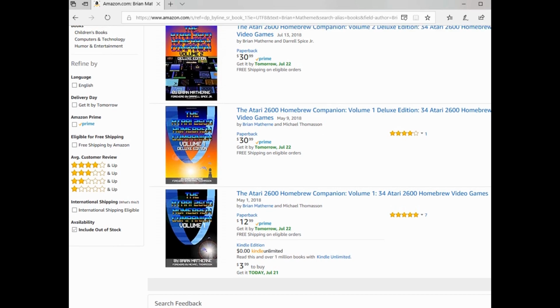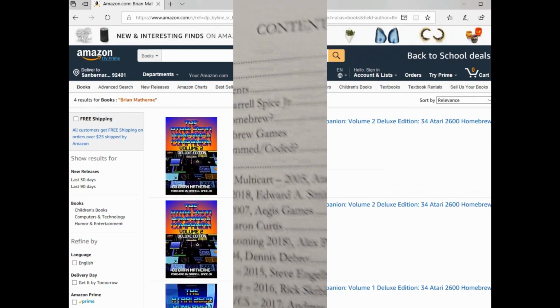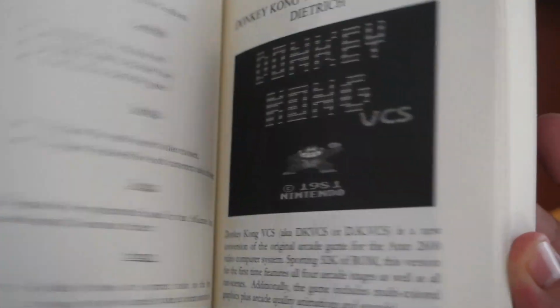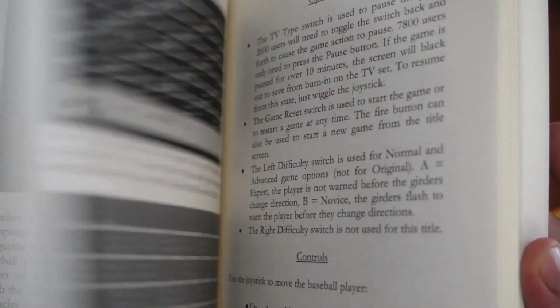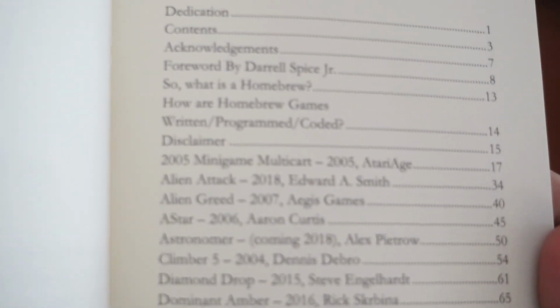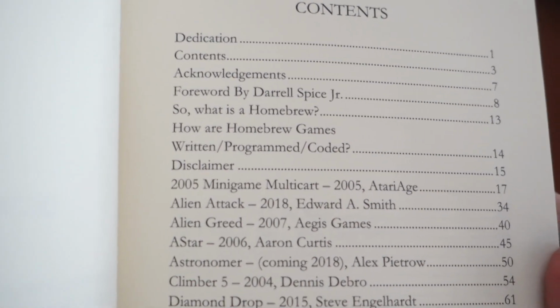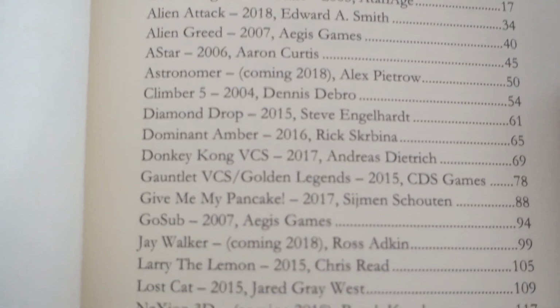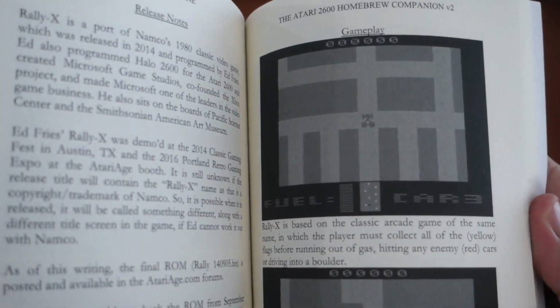Both volumes clock in at exactly 182 total pages. This was intentionally done, both to keep the price down and to keep the series of books uniform in size. Volume 3 is slated for 2019, but Brian informed me he's working diligently on 2 more books to be released before the end of this calendar year, 2018. A holiday homebrew book and a year in review homebrew book.